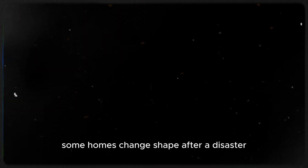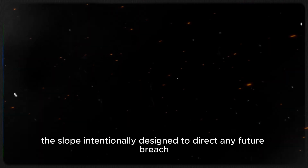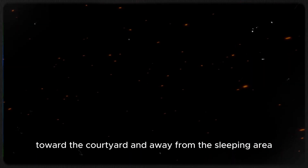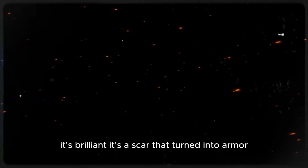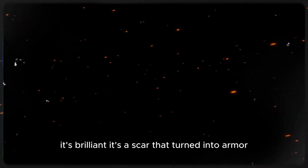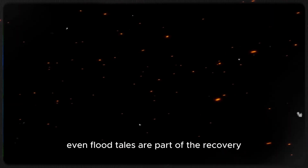Some homes change shape after a disaster. A room might be rebuilt smaller, or higher, or with a new slope to counter a surprise current. You find one home with a diagonal floor, the slope intentionally designed to direct any future breach toward the courtyard and away from the sleeping area. It's brilliant. It's a scar that turned into armor. Even flood tales are part of the recovery.